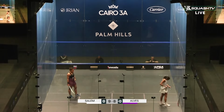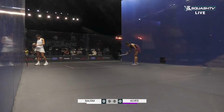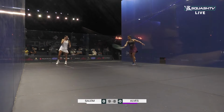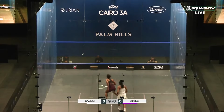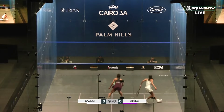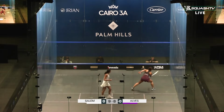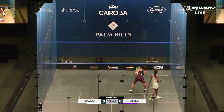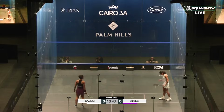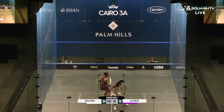Quickly, please. Hand out. 8-9. Oh, the shot was on. She had Salem stuck on that left side, but costly error. Game ball. 2 game balls now for the youngster. Yeah, just tried to be a little bit too cute on that one. It's got to keep it simple, I feel, Alves.